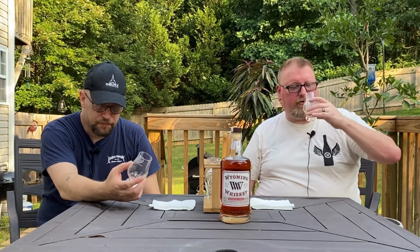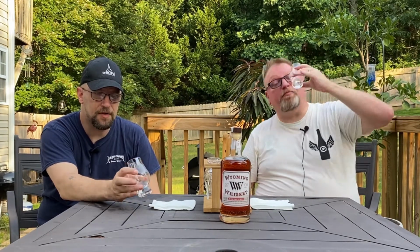All right, I'm draining this glass. I'm sorry. No, I dig that. I like that a lot. It comes across like a corn forward bourbon, but it's got more depth and complexity than what you oftentimes find in that case. I'm not really getting anything in the way of rye that I can pick up on.